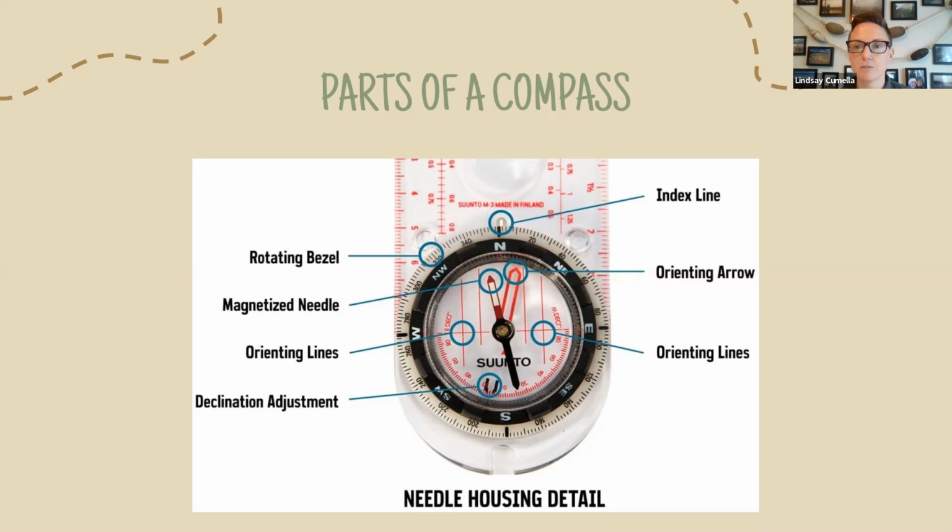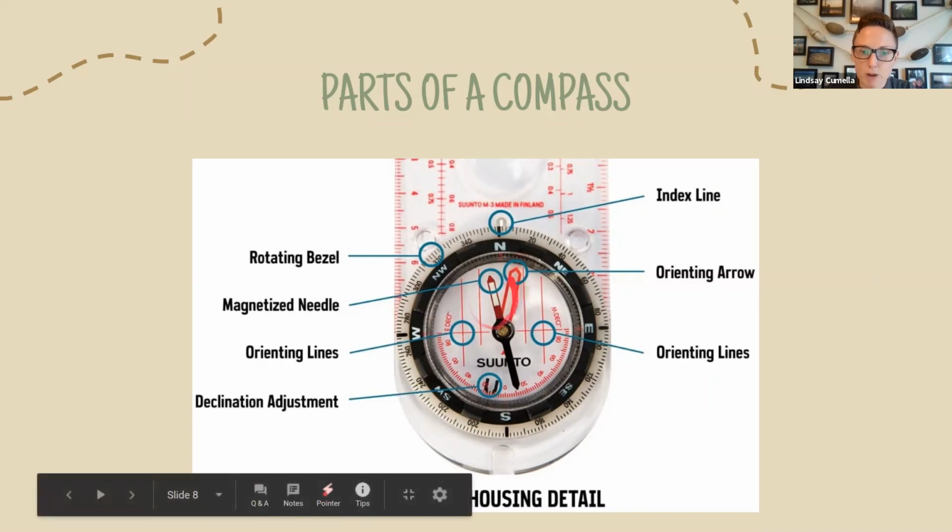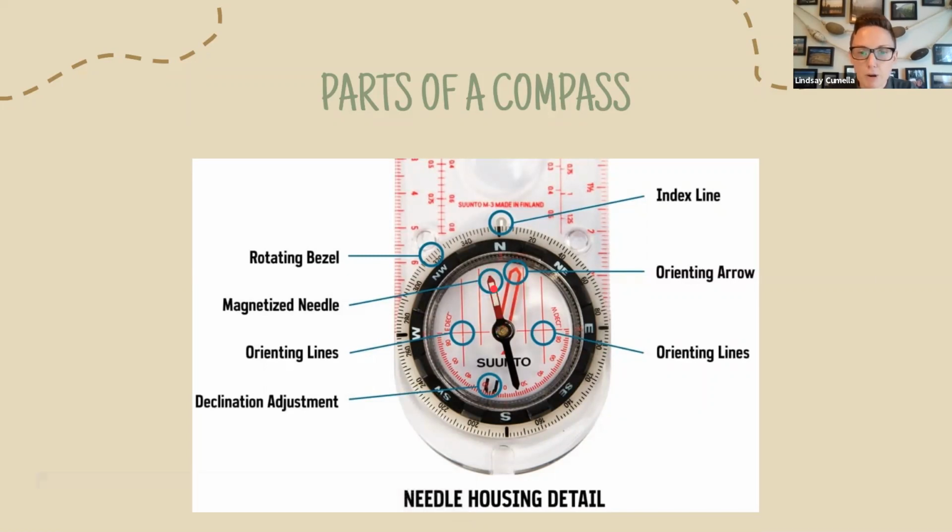Think about, say, if your pack went down a ravine and you had to be using your friend's compass, it should be standard enough that you're looking at the same thing. So you want to make sure that you're always looking at the red part of that magnetic needle when you're reading it, okay? Another part to know is this orienteering arrow underneath, okay? It's where you're generally going to line up that magnetic needle when you're working with the compass.